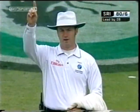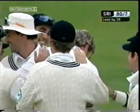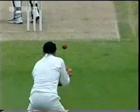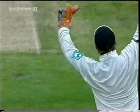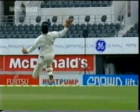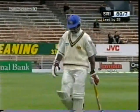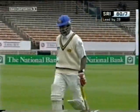Well, he's got as well. Big Nick Oram's got it. That's through. Vaas is out early. Good delivery, Jacob Oram. We see the delivery from Oram just nipping back on him, and Chamara Vaas, an inside edge there. And Simon Taufel will put that finger up very quickly. It was a straightforward decision there. As Chamara Vaas departs for a duck. Sri Lanka 80 for 7.